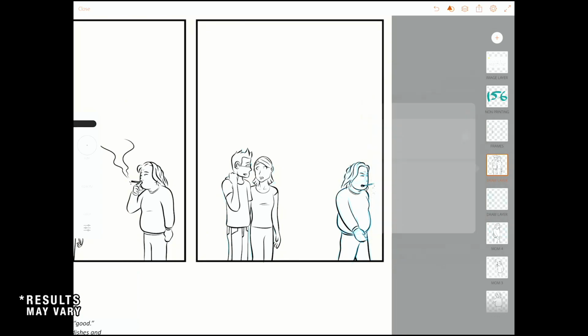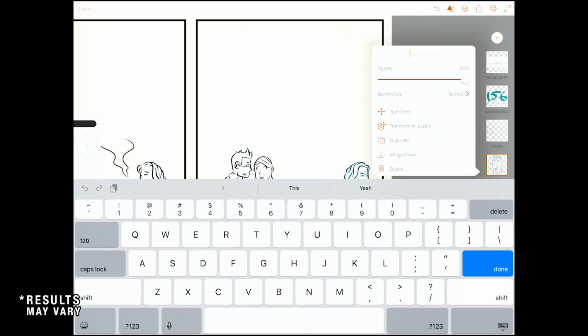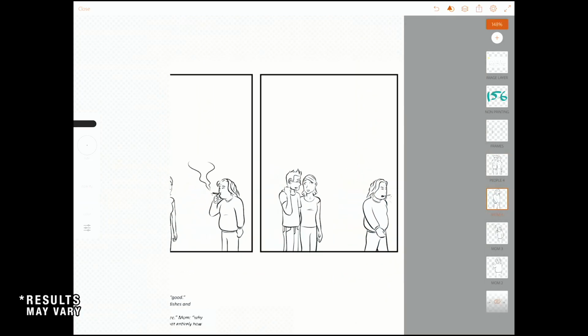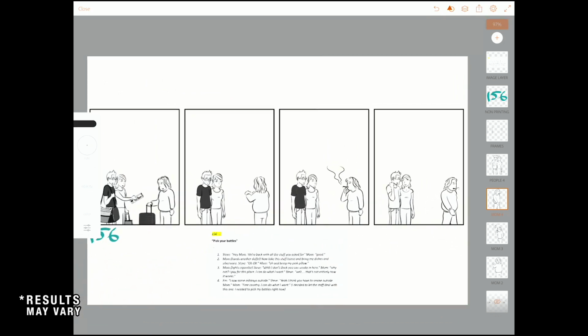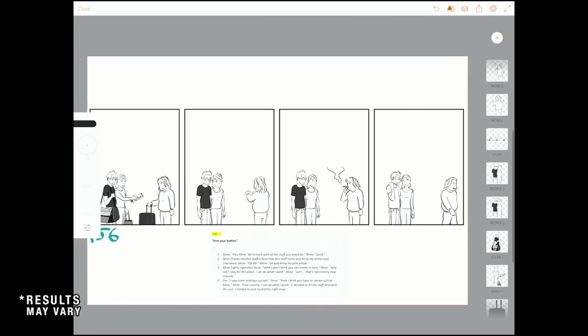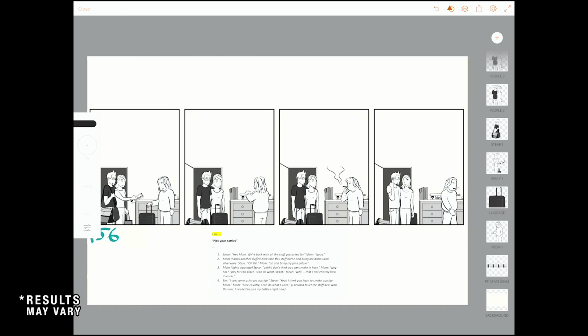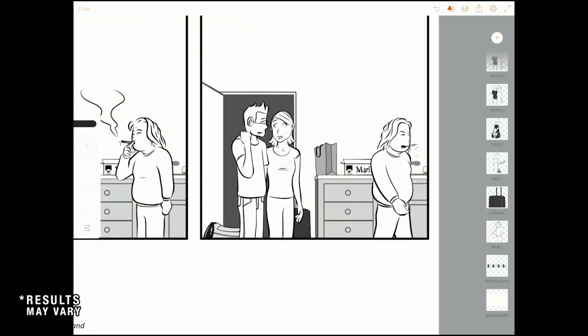Merge the artwork with the fill color and call this People 4. I can delete my sketch layer now. And let's see. Let's bring stuff back in. And kitchen. And I think that's okay.